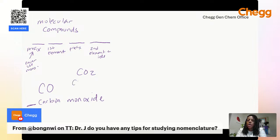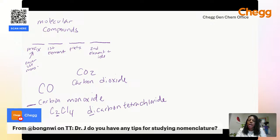versus something like CO2, that would be carbon dioxide. Or if we had something like C2Cl4, this would be dicarbon tetrachloride. Okay. And so again, the di is telling me how many carbons I have. The tetra is telling me how many chlorines I have. Okay. And so this is the naming format when we're dealing with binary molecular compounds.